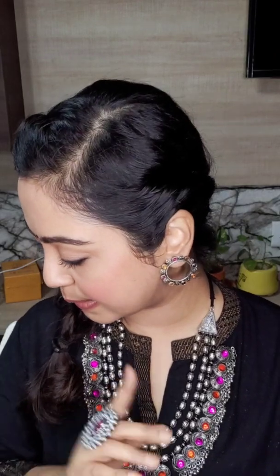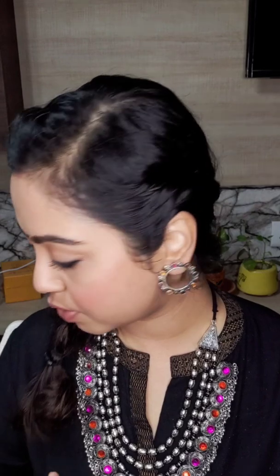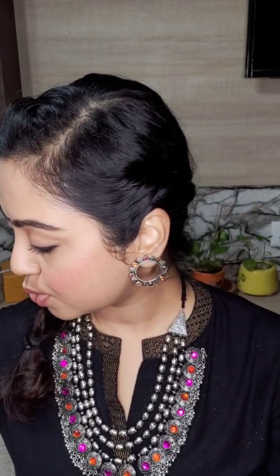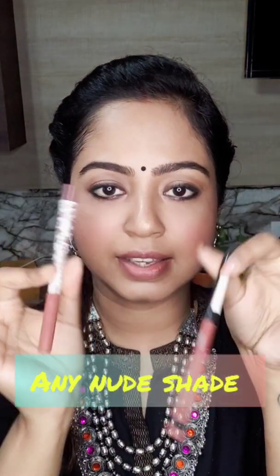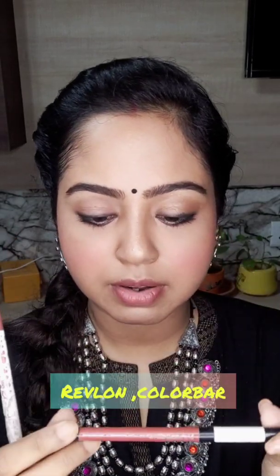Last but not the least, I have already talked about a lot of lipsticks, but lip liners I haven't talked much about. So to begin with, get yourself a nude shade of lip liner. This may be of any brand. This is from Streetwear, and this was not very expensive.